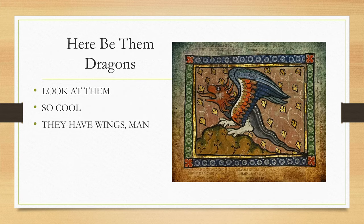All right, you knew this was coming. How could I not at least mention friggin' dragons? They're so cool, look at this lad! Look at him! Absolute unit, I love it.